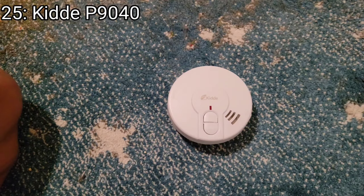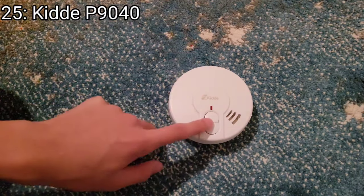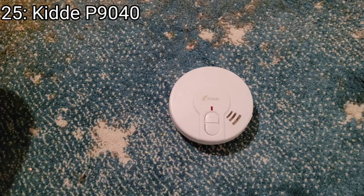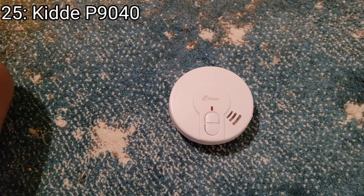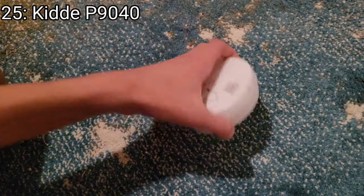The next one we got is the Kidde P9040. It's the photoelectric version of the I9040, and it looks like a very weird version of the I9010. And it's another micro-profile one. Test it. Here we go. It's a photoelectric version. It is rare, but not exciting.